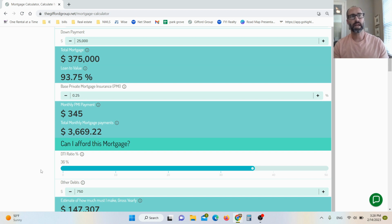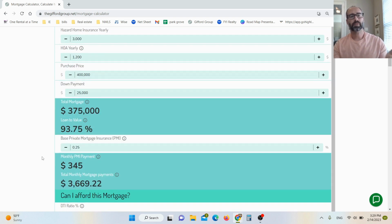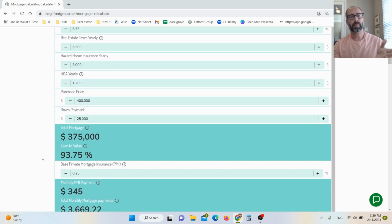Because I get that question all the time. It's like, well, I make this much money, what can I afford, right? So I wanted to build a calculator to give you those answers, based on the real numbers, like actually putting in insurance and HOA and costs, because all of those get factored into your mortgage costs.